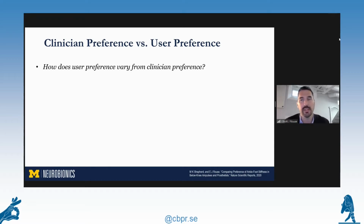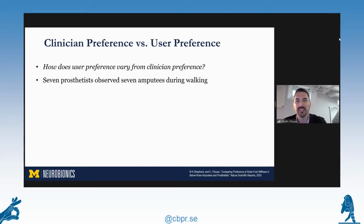Okay, our next project vignette is how does user preference vary from clinician preference? This is a little bit of a challenging experiment to describe, so just bear with me. But we had 7 prosthetists observe 7 people with amputations during walking. So they're observing them as they walk, just like they would in the clinic. They observed 39 trials across 13 different ankle stiffness values.